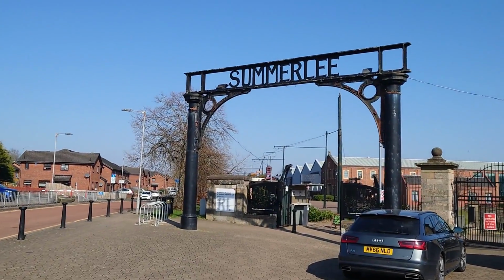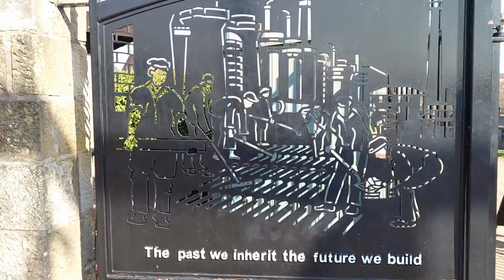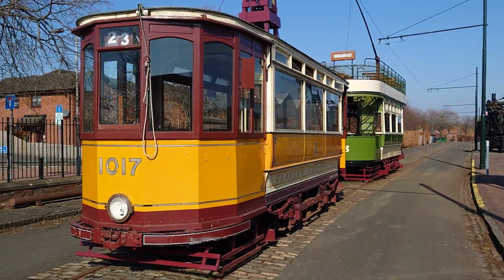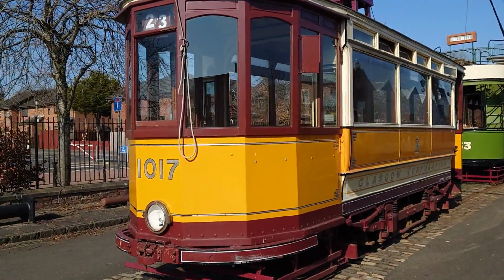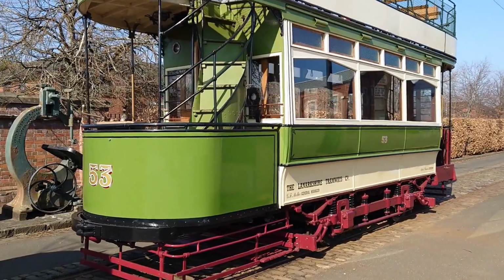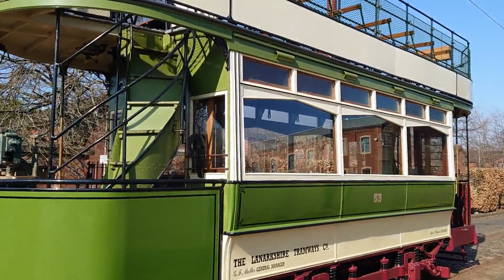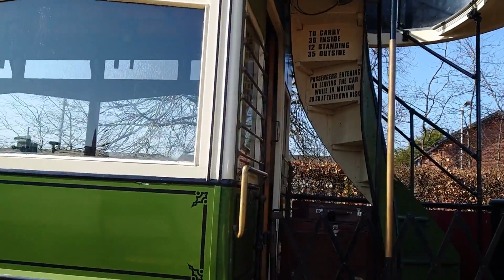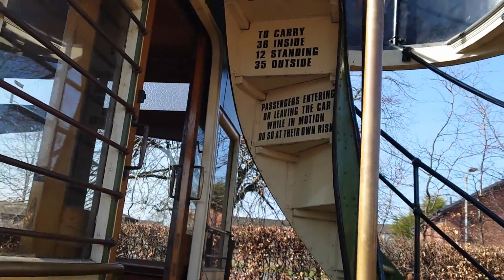There are two exhibits in Summerlee that are probably two of the most significant examples in the history of transport in Glasgow. On arriving at the museum, the first of these two comes into view straight away. In its heyday, the tram network in Glasgow covered over 100 miles of network across 30 different routes, and served the city for 90 years until their withdrawal in 1962.